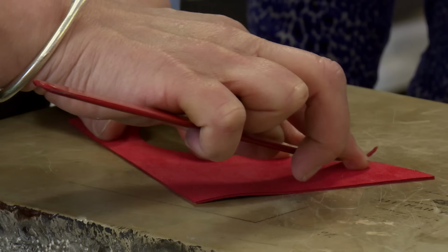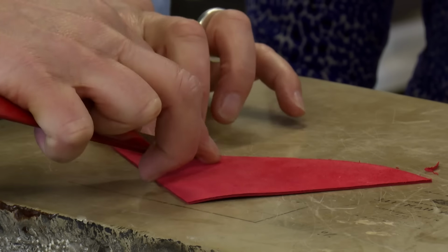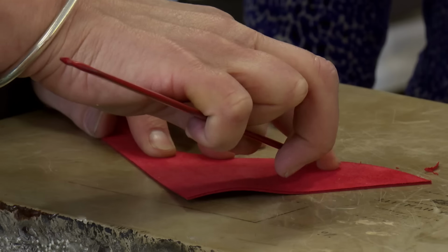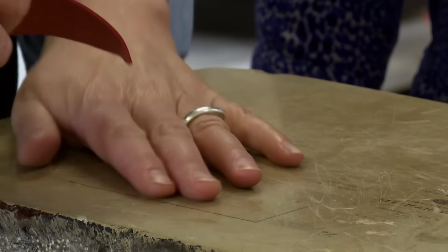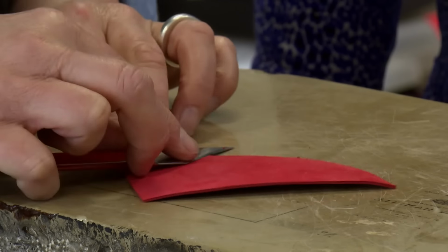Generally, a first skive is quite a steep cut, taking the edge of the leather, always cleaning away, and then a shallower cut so that you get a nice paired edge. So prior to folding that edge, I'm just going to notch it.